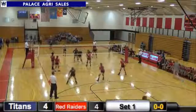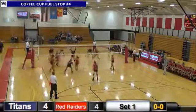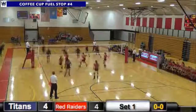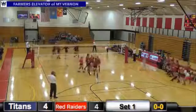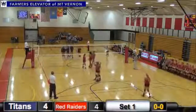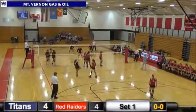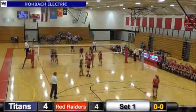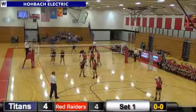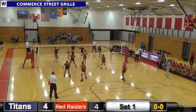Aaron Denning will put it in play here. Good dig. Set. Hit by Kocher. And Aaron Denning with the tip will go out of bounds. Point goes to the Red Raiders. It is now 5-5. Faith Tyler will serve it up for the Red Raiders. Low serve, hit the net. That was a tough one.